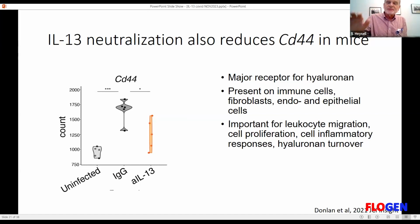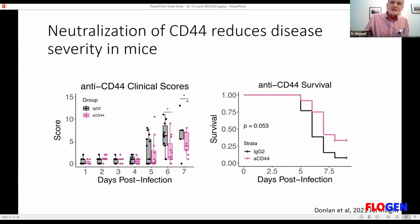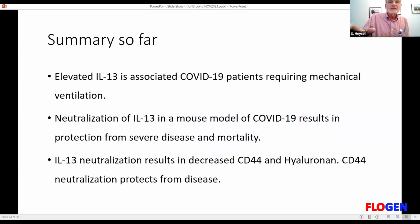So then just to complete this story, if you neutralize a receptor for hyaluronan on white blood cells, CD44, that is lower with neutralization of IL-13. And you can actually use antibodies against CD44, and you get a modest level of protection. So it's sort of evidence that IL-13 could be acting via hyaluronan to worsen COVID-19.